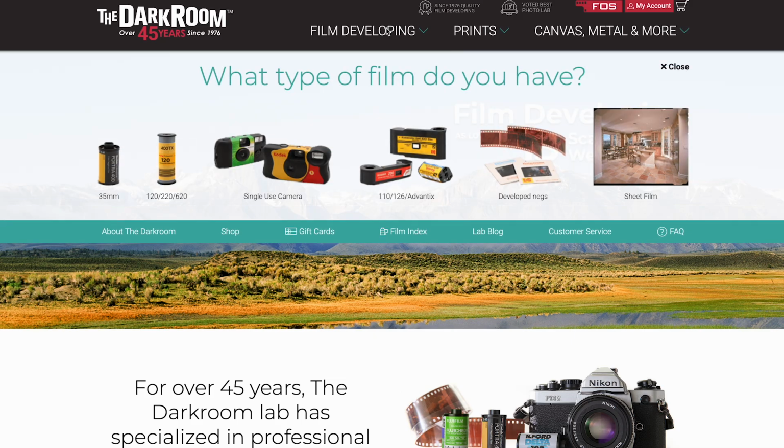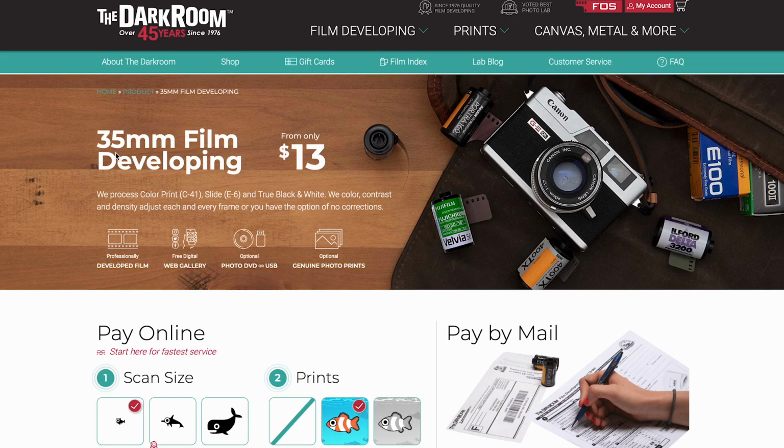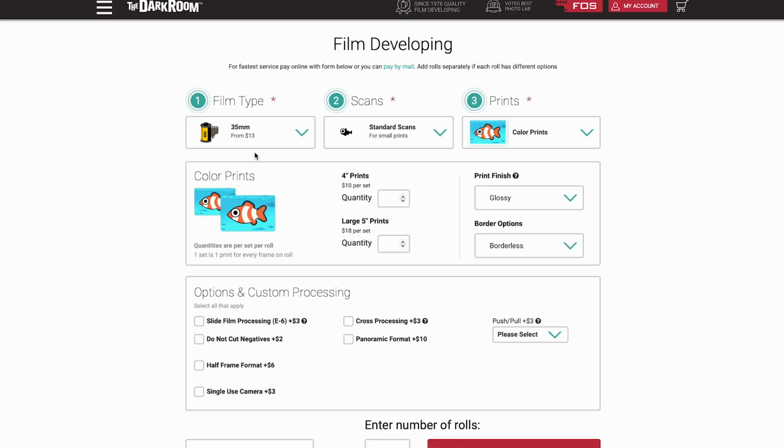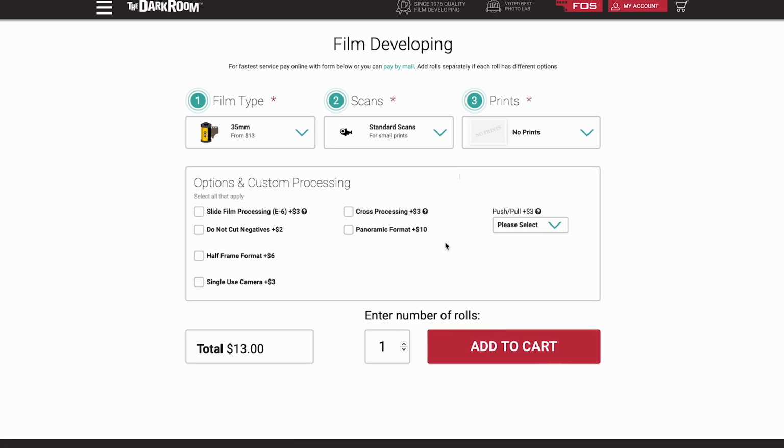Head to the Film Developing tab and select the type of film you need to get developed. In this case, my roll is a 35mm. You can also use the order sheet that comes with the envelope or prepay online, which is the method I use to speed up the process. I choose standard scans and did not select to add any color prints. For the extra processing options, I leave them unchecked and then I click add to cart.